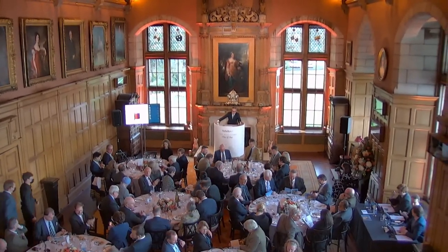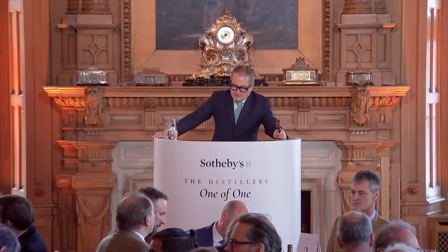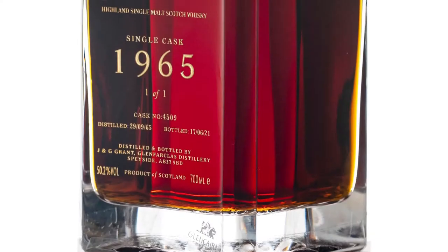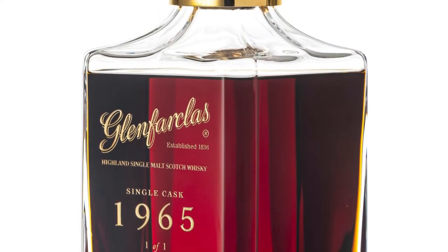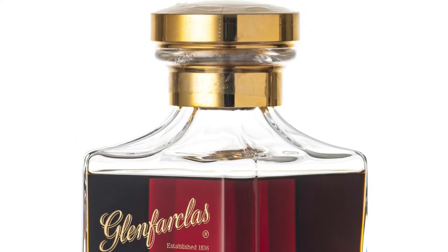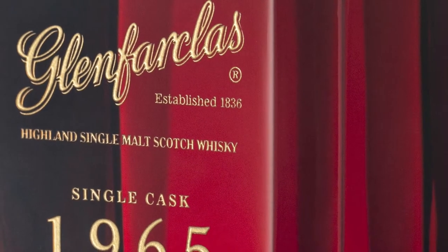Lot number 15 takes us to the Glenfarclas, the single cask, one of one, the 1965. Filled from cask number 4509 in '65, a unique 55-year-old single cask Glenfarclas whisky bottled at 50.2 ABV. Comes in an engraved decanter, presented in a rosewood box with a pair of bespoke Glencairn crystal tumblers. So lot number 15, we start here with bids up to 9,000.